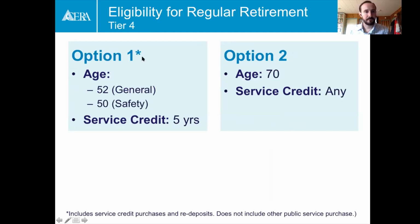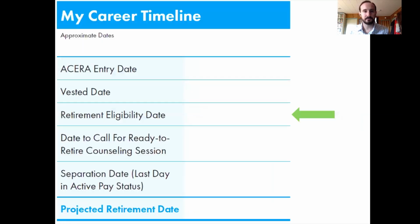For tier 4, the 10 years of membership thing doesn't apply. It's just 5 years of service credit, and you're over age 52 as a general member or 50 as a safety member. Or you can be age 70 and retire with any amount of service credit. Let me know if there's questions on that.